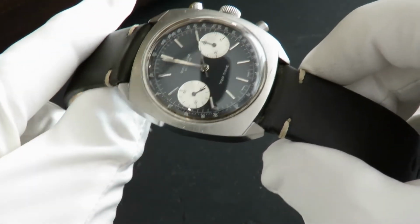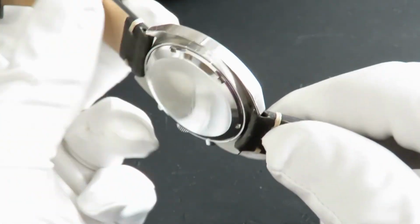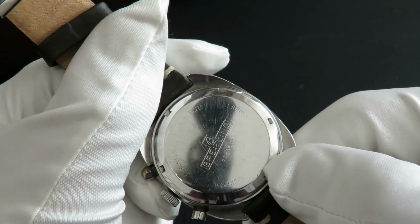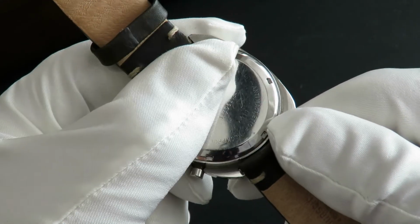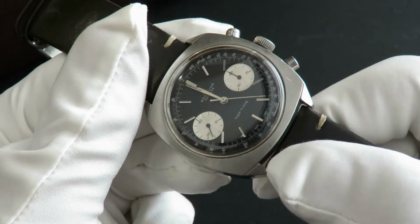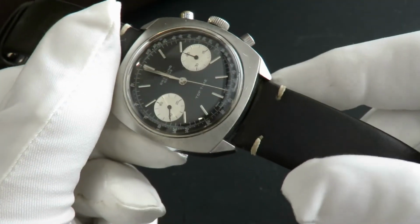I like wearing it. I've got 7.5 inch wrists and I'll wear it fine. Yes, it is small, but then it's vintage. I think you get away with it. The case back's still in great condition. As you can see, the reference down there, 2011. Not really a lot more I can say, except for it's a great look.